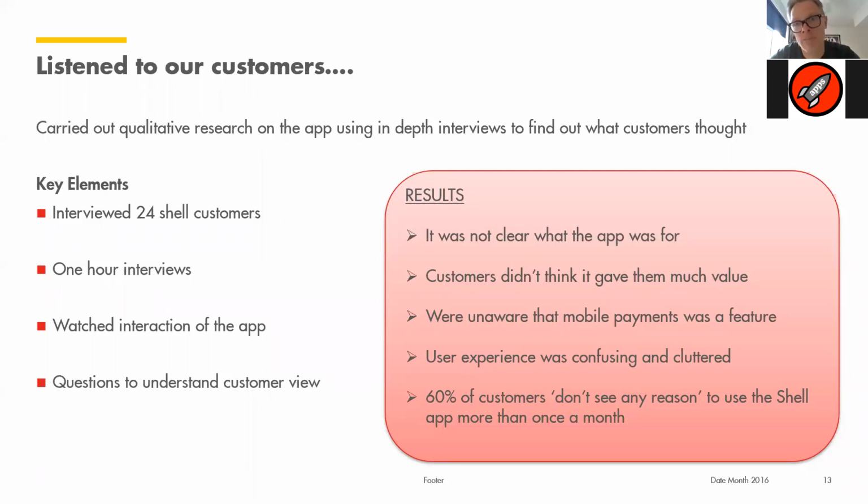And the results again backed up exactly what we knew or thought by the data and our own view. It wasn't clear what the app was for. Customers didn't think it gave them much value. They were unaware that payments was even a feature. You think of one of the core features and a real asset, that it had just got lost in the clutter. Hence, that was confusing. And we established 60% of customers didn't see any reason to use Shell more than once a month.